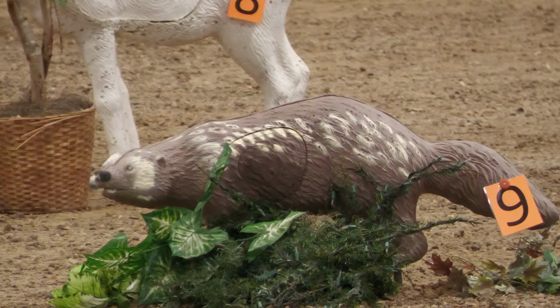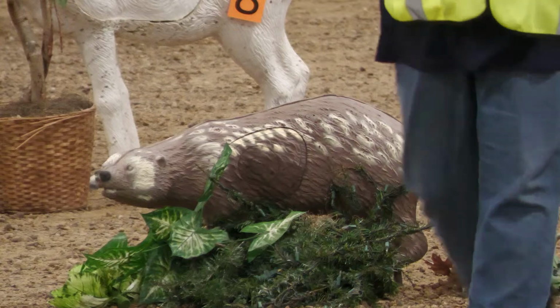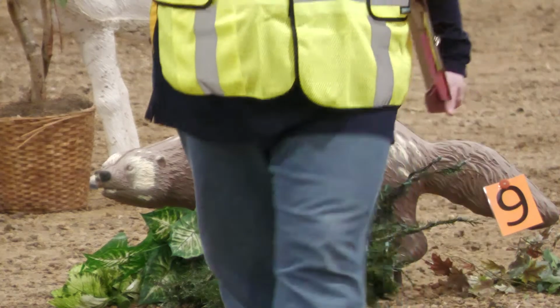And our deer, for some reason, they lose their antlers as opposed to the heads. We'll find holes through the antlers, or we'll find antler tips laying on the ground out there.